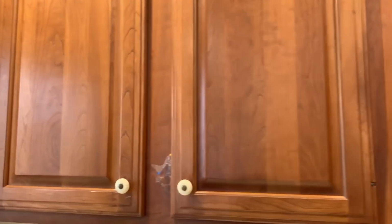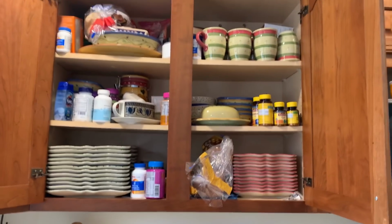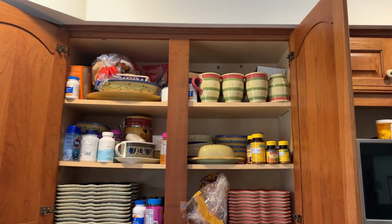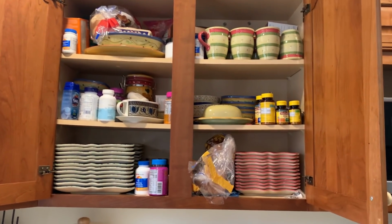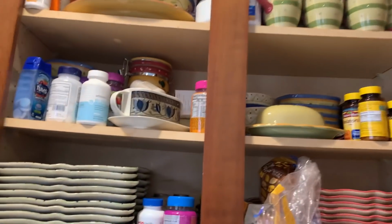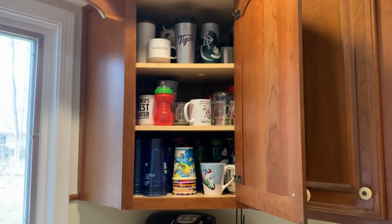This one up here has another hodgepodge of stuff. Plates, bowls, coffee cups, supplements, butter, bread. I don't know, you name it. It's in this cupboard right here. I'll have to look now. I actually think I've done 2 kitchen videos already. This is the third one.